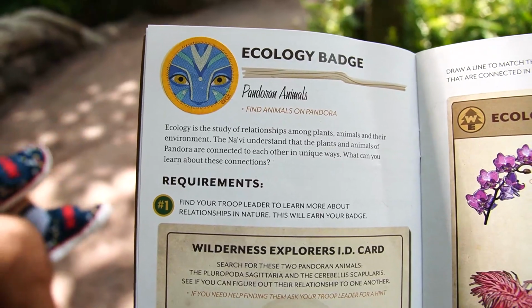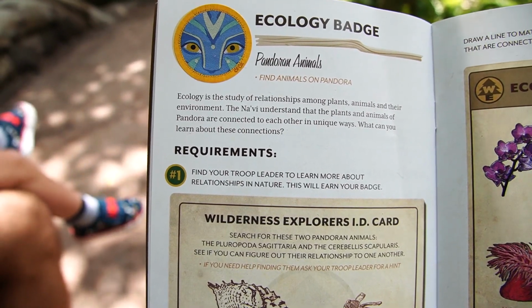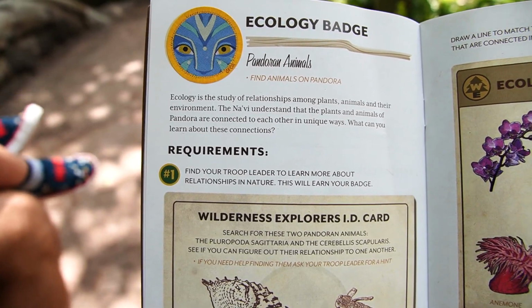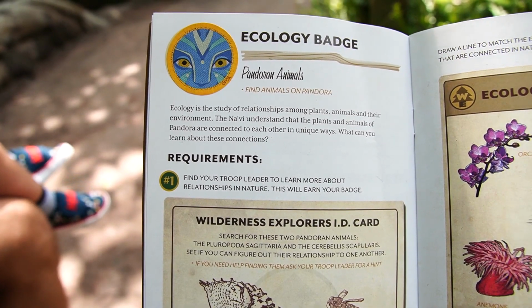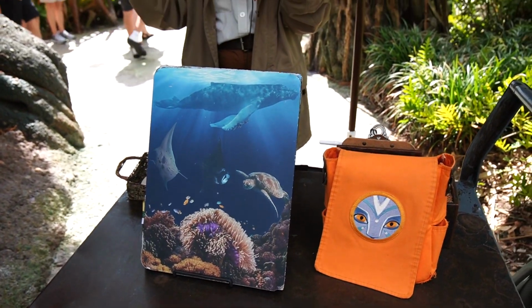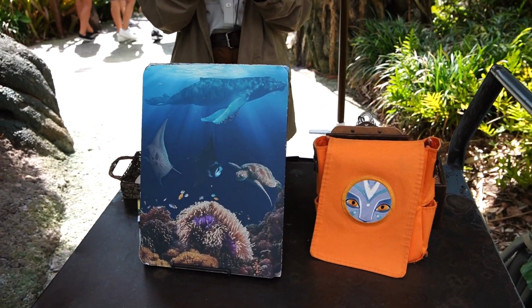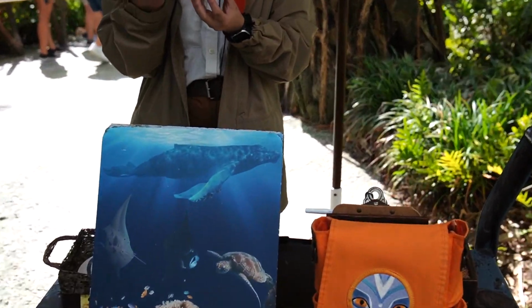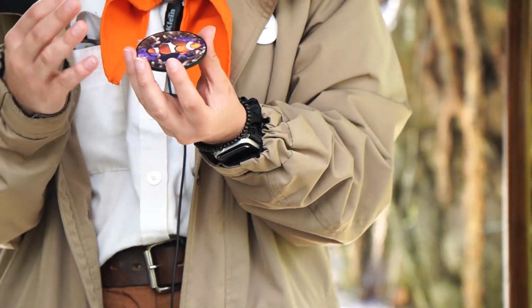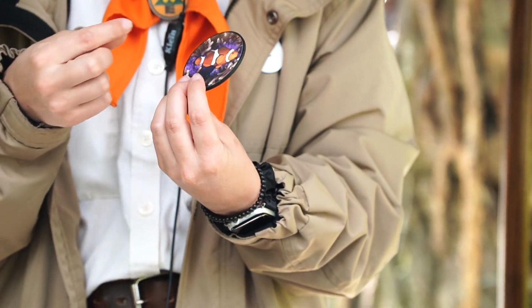Hello! The next badge that we got was the Ecology Badge. So ecology is the study of relationships among plants, animals, and the environment. The Na'vi understand that plants and animals of Pandora are connected to each other in a unique way. So to earn this badge, we learned about the clownfish, and they related that back to Finding Nemo. Nemo is a clownfish, and Nemo lived in a sea anemone. So the way that he helps out the sea anemone is that he keeps the anemone clean, and then the anemone gives him a place to live.